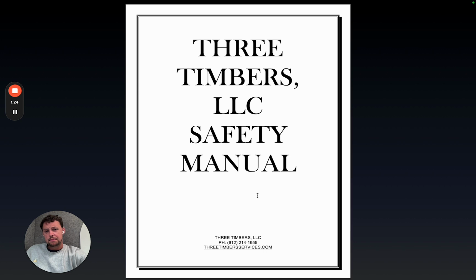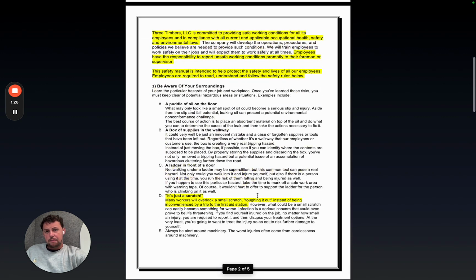So, Three Timbers safety manual. Main points, I think, is us just expressing to every employee that Three Timbers is committed to providing safe working conditions for all its employees and is completely in compliance with all current and applicable occupational health, safety, environmental hazards, and laws. And that's really important because you just got to make it very clear right away that safety matters to you as a company because it does. And beyond that, it's something that could sink your company.